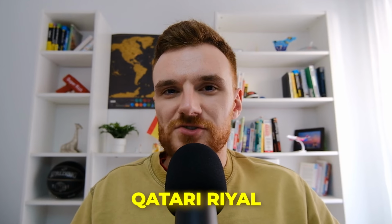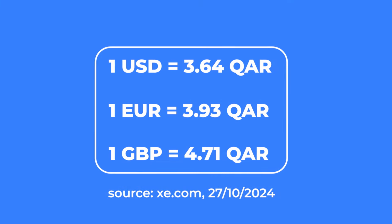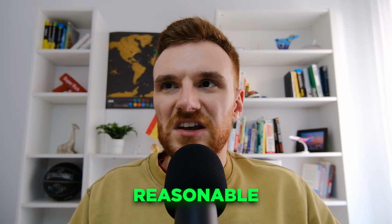The currency in Qatar is the Qatari Rial. So I'll put some exchange rates on the screen for you so you can see what it is in pounds, euros and dollars in terms of the exchange rate. The cost of things is fairly reasonable, I would say. Nothing is particularly expensive. As I say, taxis are very cheap, obviously because of the high supply of oil in the country. But food at restaurants is reasonably priced.